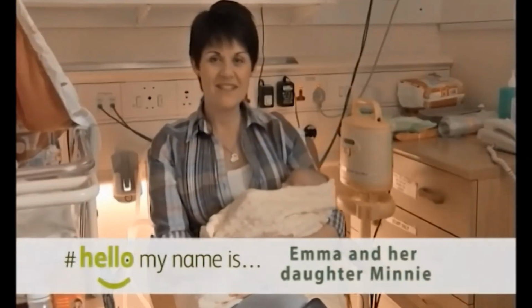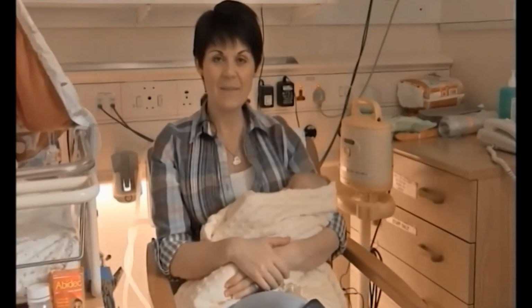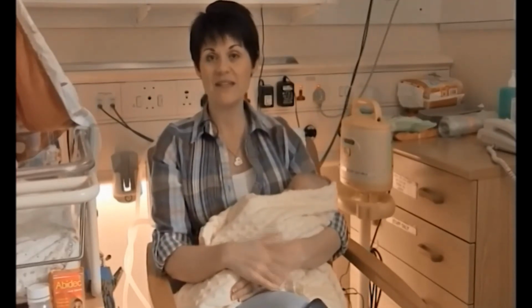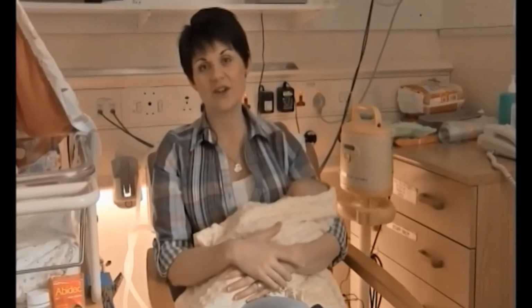Hi, I'm Emma Jevons. This is Minnie. She's 61 days old today, was born on the 3rd of January. Before Minnie was born, Sandra, the Bliss lady, came up to the ward upstairs and introduced herself, showed me around the neonatal unit and gave me a colostrum pack, which was really beneficial. It had these tiny syringes in, which I call my gold top. I could fill my gold top.